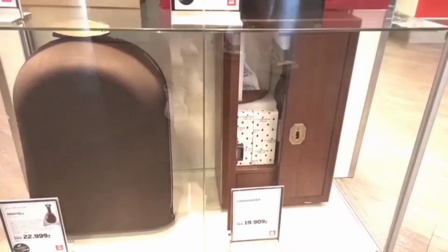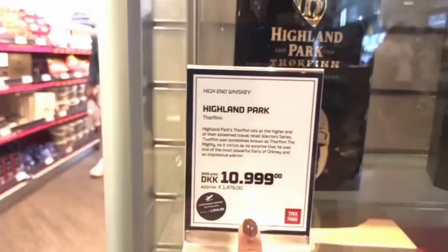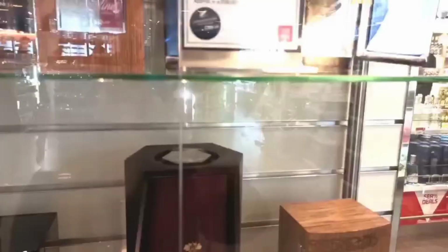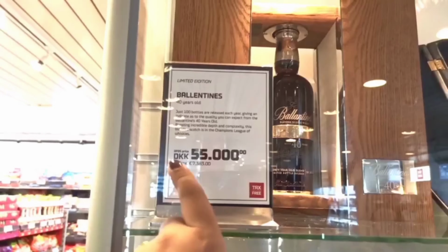Come on guys, let me show you something interesting. Look at the price, man. Can you believe this? It is more than half a million Indian rupees. See?